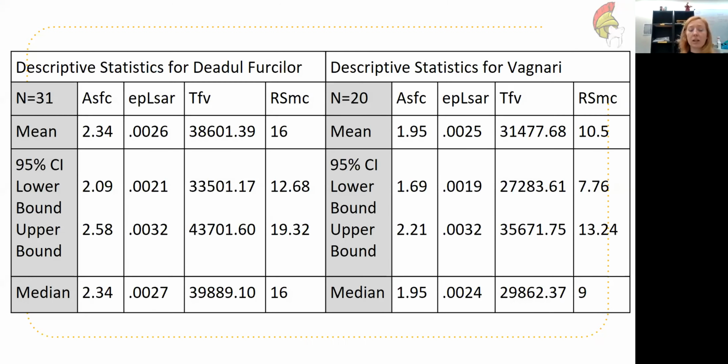Okay, so here is a chart that breaks down the DMTA average values for the two populations analyzed. So there were 31 individuals analyzed in Apulum and 20 individuals analyzed at Vanieri. And right away, you can see that the ASFC, or the complexity values, are much higher in Apulum at 2.34 than they are at Vanieri at 1.95.